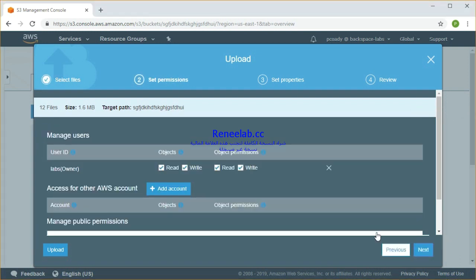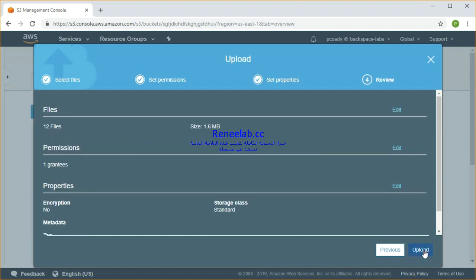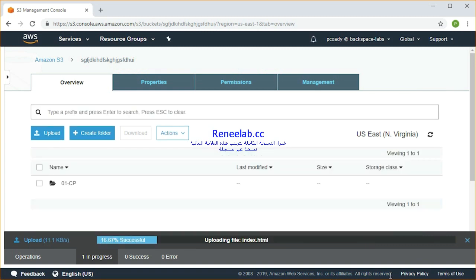And it's only going to be access for us, so it's going to be private. We'll leave that as it is. And the storage class. So we've got a number of different storage classes, depending on what the availability is, how long we're going to be using it, how quickly we need access to it, all this sort of thing. So we're just going to use the standard storage class. We'll click on next. And that's just a review screen, and we'll click on upload. So there you can see down the bottom, it's starting to upload those files, that whole folder with all the files inside of it.